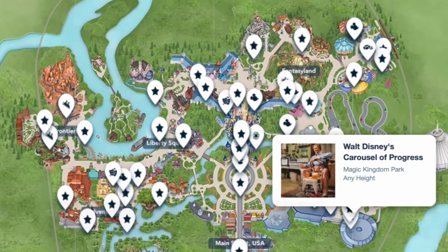So yeah, it's midpoint because I've done it, but at the same time, it's one of those that I could probably go on again if I really wanted to, but it's not a top priority for me.